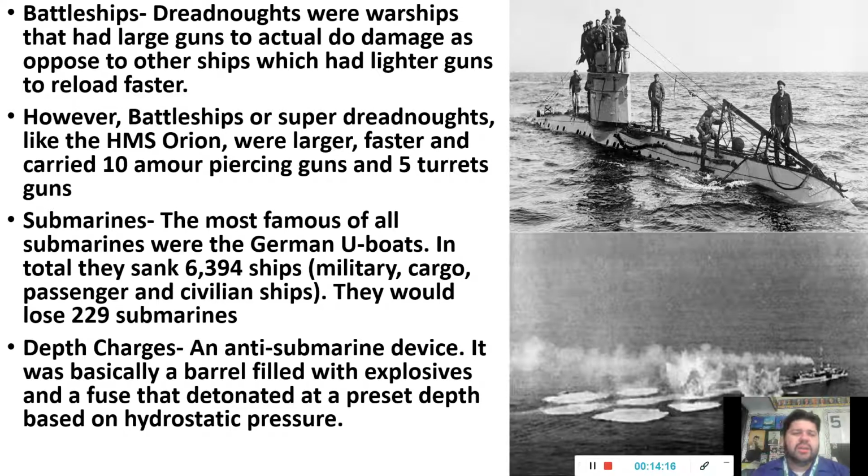Okay, so the older ships didn't want that, the dreadnoughts did. But when World War One came, that's when these battleships came out, and they were called super dreadnoughts. Okay, this one particular ship, the HMS Orion, was bigger and faster than all the other dreadnought ships. And basically, they had 10 armor piercing guns on them, five on each side, and they had five turret guns. Now, the turret guns were, again, for other ships at the same level as them, and airplanes in the sky. They weren't for going into the water. That's what the armor piercing guns were for.